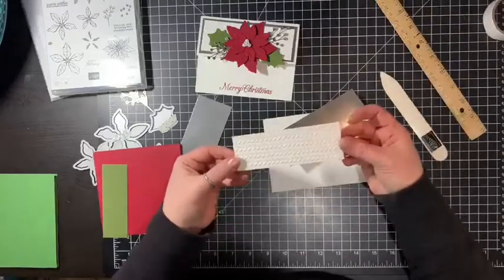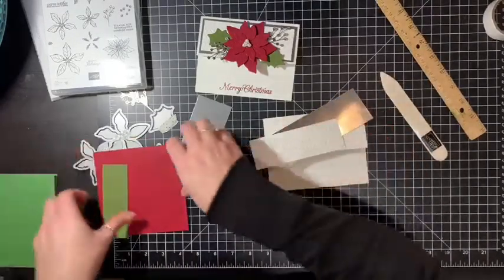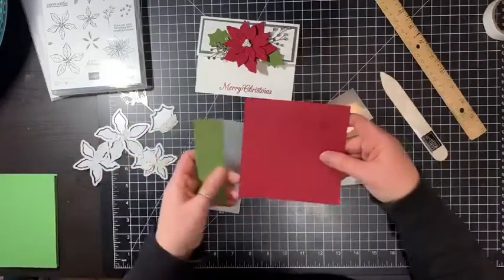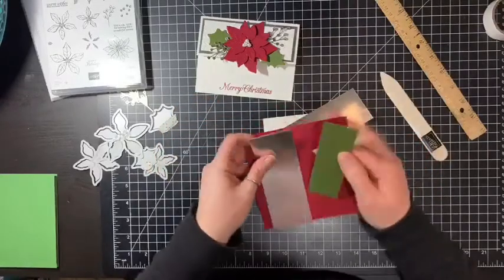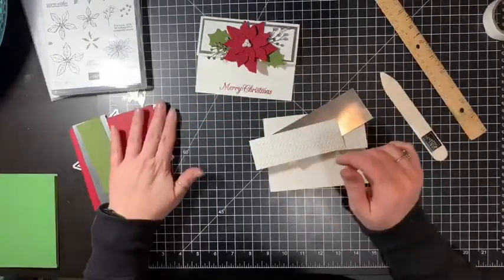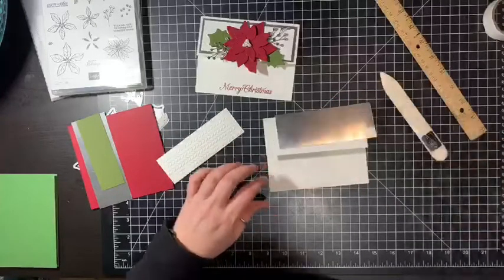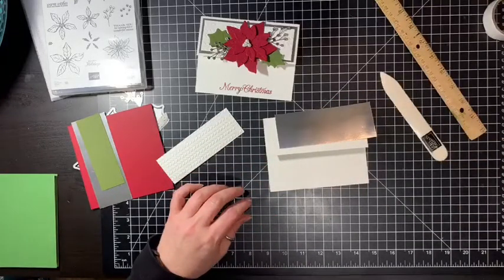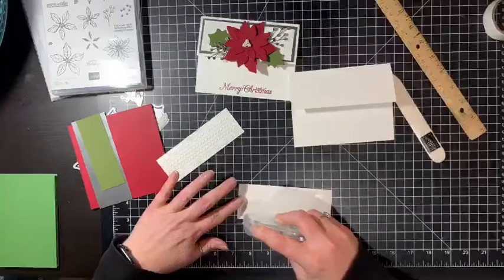Okay. So I've already run that through our cut and emboss machine, because I thought today I would run through the poinsettias, the leaves, and then the little sprig things. I wanted to show you how I put those together and hold those framelits. So let's put our silver foil paper on our card.